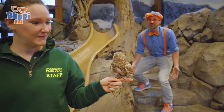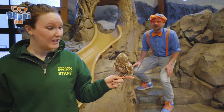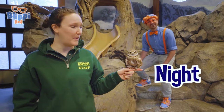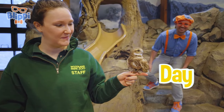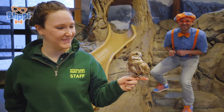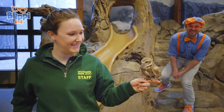Is it like other owls where they go out at night and look for food? Other owls are nocturnal, which means they're awake at night, but Papu is diurnal. He's awake during the day. That is so cool. Papu is so cute. I just want to pet him. He's so cute, but I'm not going to. Can I take a closer look? Sure.